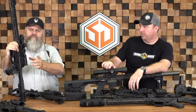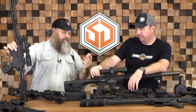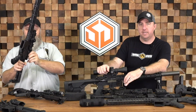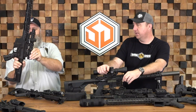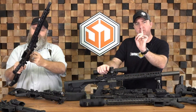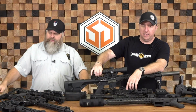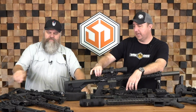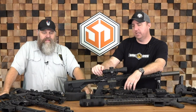This one goes up to 6 power. Like you said, this one here goes up to 18, so that's definitely longer range. But this also goes down to a true 1. If I could only have one rifle, it'd probably be a 14.5 inch with a low-powered variable optic on it, like a 1-6 or 1-8, and a light and a sling.